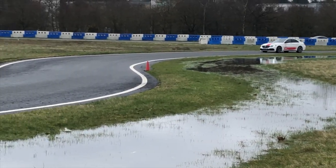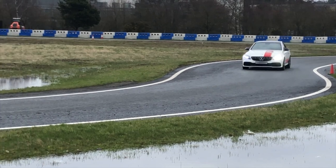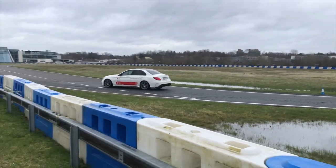And the funny thing about it is you go first and then the instructor goes afterwards. The instructor's obviously quite fluent and very good with the driving, and he goes around and you're thinking, oh yeah, I feel like I did well there, and he takes you on a hoon and it's a completely different experience. So you're in for some good stuff. I'm looking forward to it.